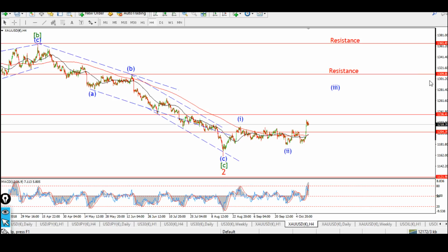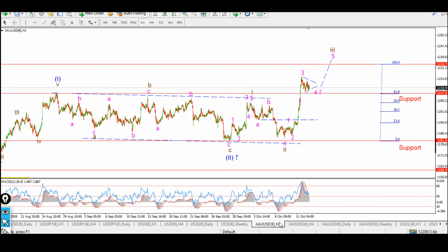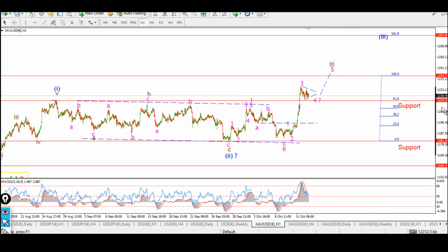And we have resistance at 13, that's the previous wave B. We have resistance at 1236, and that's the previous fourth wave in here. And I think if we get a break at that 1236 level, we'll confirm wave 3. And let's get to the short-term chart to see what sort of targets we can set for wave 3.